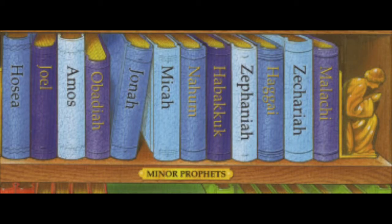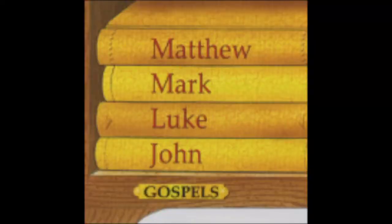The reason these particular books are considered minor is just because the books are smaller. They don't have as much content as the major prophets do in their books. So that's how the Old Testament is set up. The New Testament is set up pretty similarly. The first four books in the New Testament start off with the Gospels, and that's Matthew, Mark, Luke, and John.